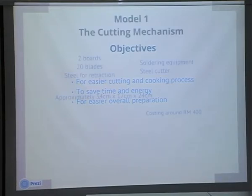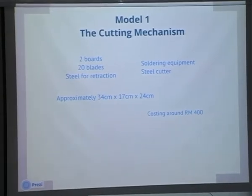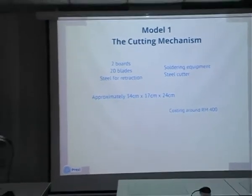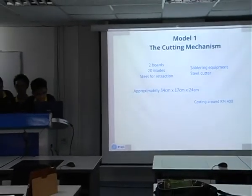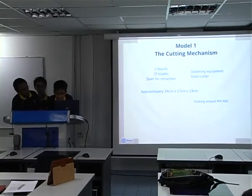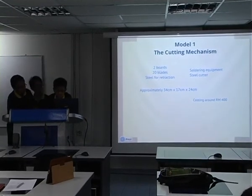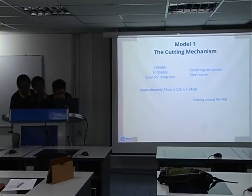Okay. For the first model, it's about the cutting mechanism. In making this mechanism, we will use 2 boards, 20 blades, 1 steel of retraction, and our equipment that will be used in making it is soldering equipment and a steel cutter. The length of this mechanism is approximately 34 cm in length, 70 cm in width, 24 cm in height. The costing will be around 400 ringgit.